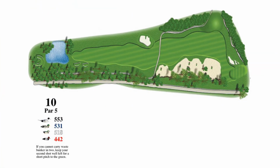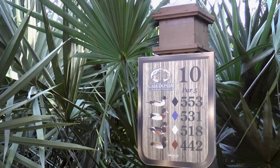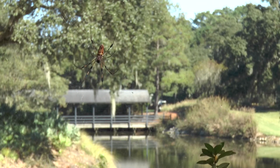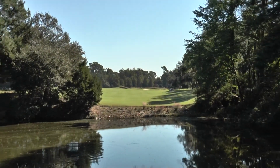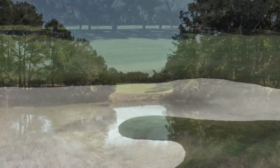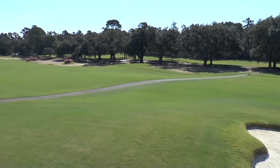Taking a look at hole number 10, it's a long par 5 that measures 553 yards from the black tees. Off the tee box, you'll have to carry a small water hazard. If you can't carry the waste bunker in two shots, keep your second shot well left for a short pitch to the green.